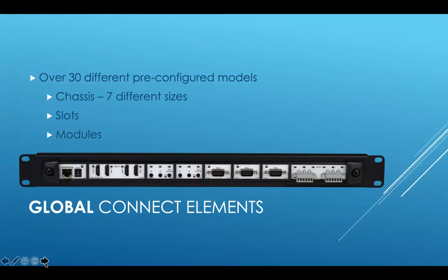But basically, Global Connect is comprised of 3 elements. The first element is the chassis, and the chassis comes in 7 different sizes. Within the chassis, there are a number of slots, and those slots are populated by modules, and modules can take up 1, 2, and 3 slots. We have all of our usual suspects: RS232, serial, IR, contact closure, relay, but we've added a few additional options, and again, Garrett will get into this, and that is we have an HDMI 3-to-1 switch, as well as a Raspberry Pi option, which Robin discussed, and a double network switch.